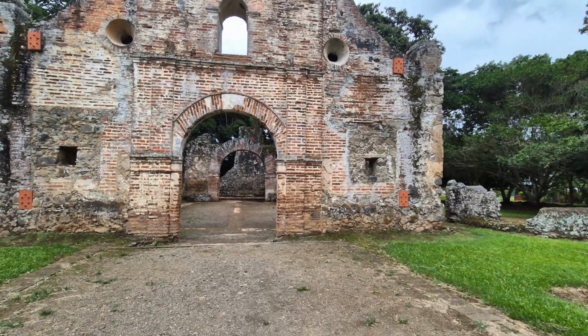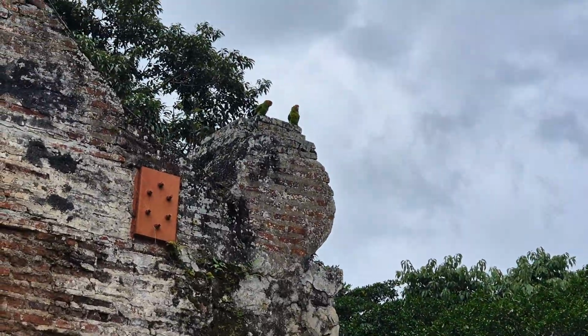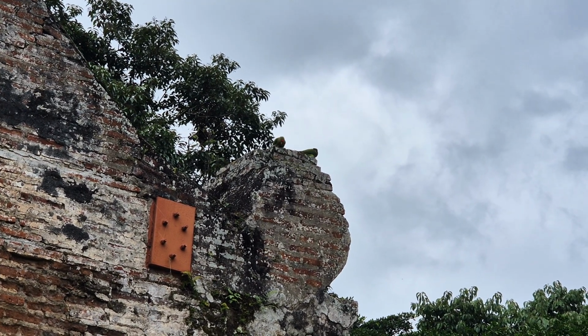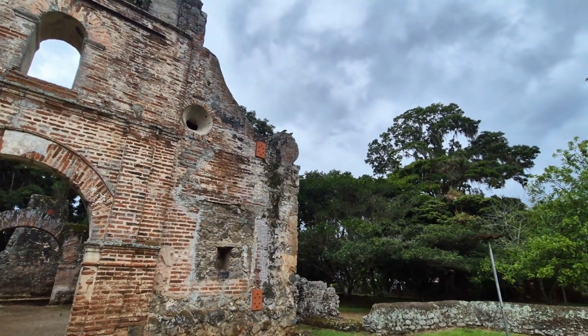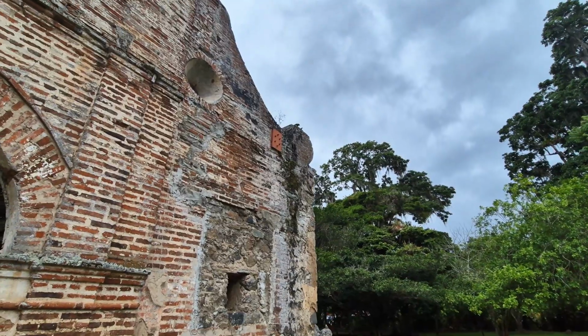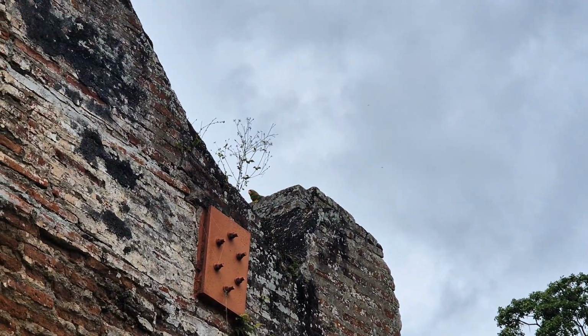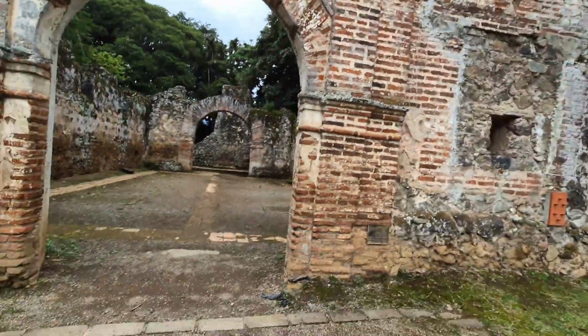Very nice. Oh, dude, there's those green birds. I'm trying to get a video of the church. Are they parakeets or something? They're just chilling. I heard them before I saw them. Let's try to get a better look. They are eating something on the church. Well, there he goes. There you go. Oh, dude, this thing has awesome zoom.